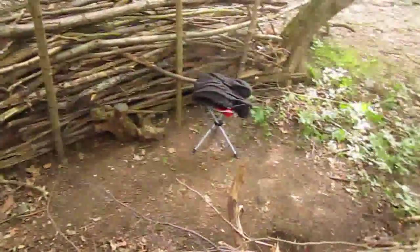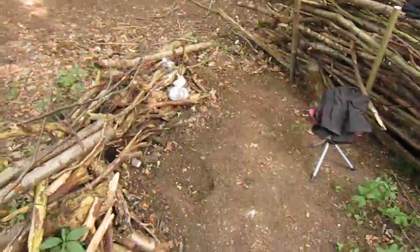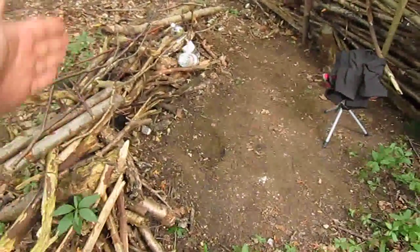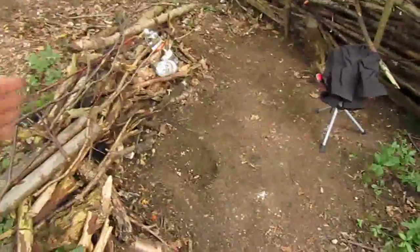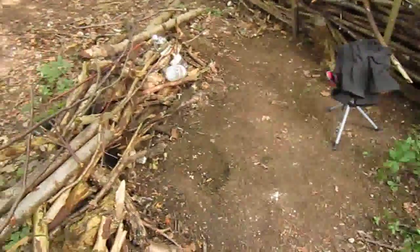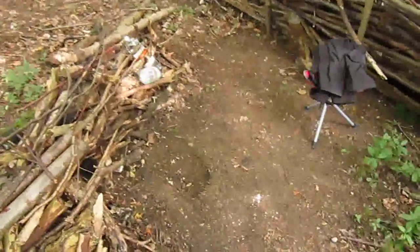Got a good size backdrop to my fire. So as you can see on this side over here, I've got the backing to my fire in front of me as I'm facing this way. So that's obviously reflecting the heat back at me, and also it collects and stores heat within the wood as the fire burns, so it keeps the area slightly warmer.